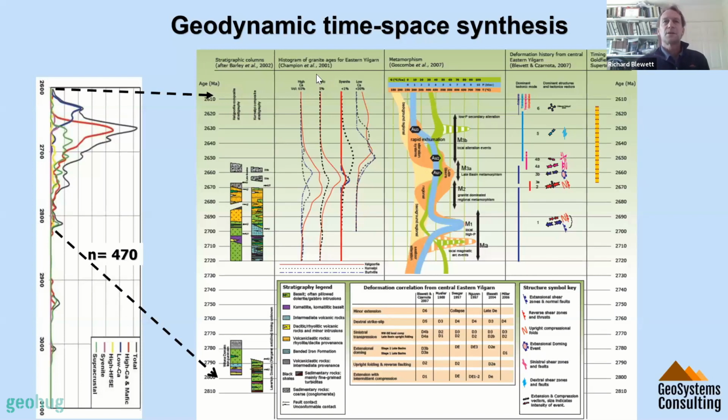Then we have the amazing work by Dave Champion and Kevin Cassidy, and a whole series of AMIRA projects, fantastic work for the Yilgarn. Some brilliant work by Ben Goscombe, mapping out, and I think it's the best piece of metamorphic work of any Archaean terrain, was what Ben did.